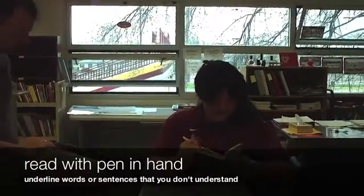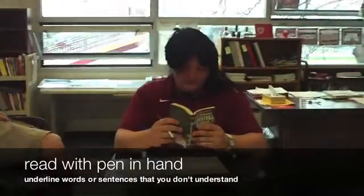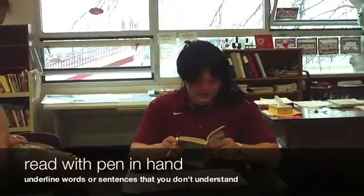Now when I come across a thing I don't know, I make sticky notes and underline words.